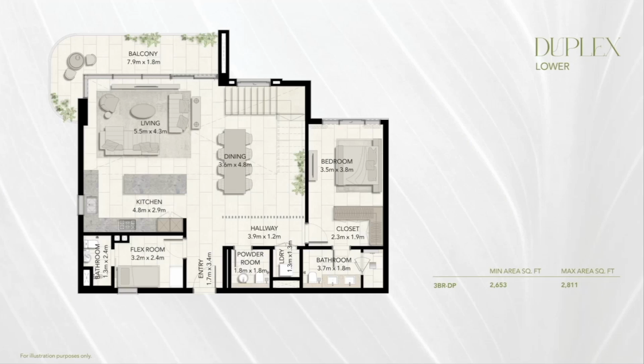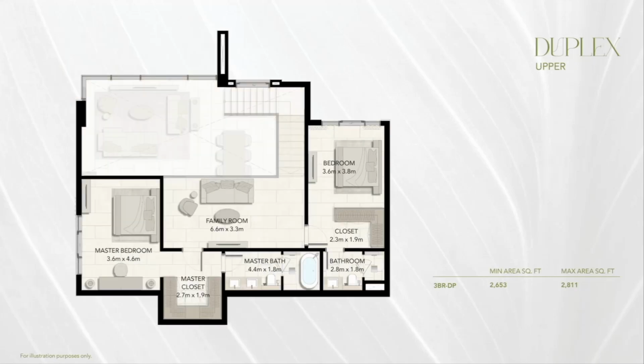And then lastly, we have the 3 bedroom duplex units. Now, this again has been crafted and refined to really create something special. The 3 bedroom duplexes are entered on the lower level, which again has a flex room, a large living space, a feature kitchen, as well as a feature staircase with a master bedroom on the bottom floor. And then as we go up to the top floor, you can see the beautiful double volume space, but also a small family area, as well as 2 master bedrooms at the top. The 3 bedroom duplex starting area is approximately 2,650 square feet.